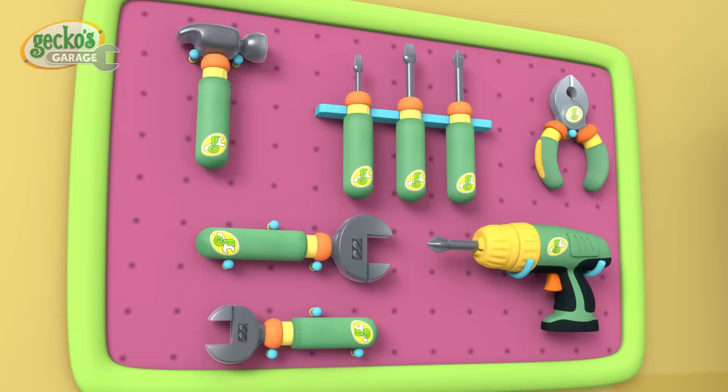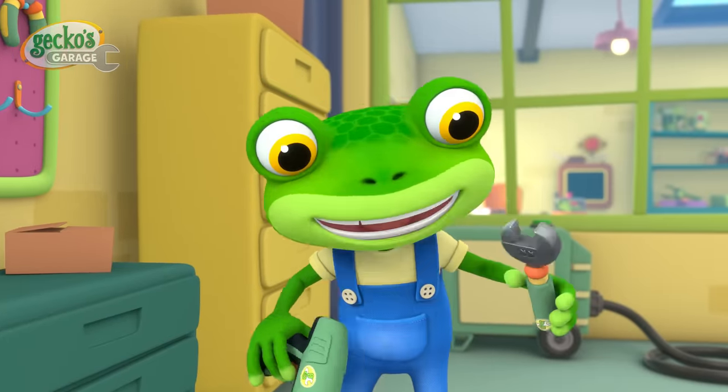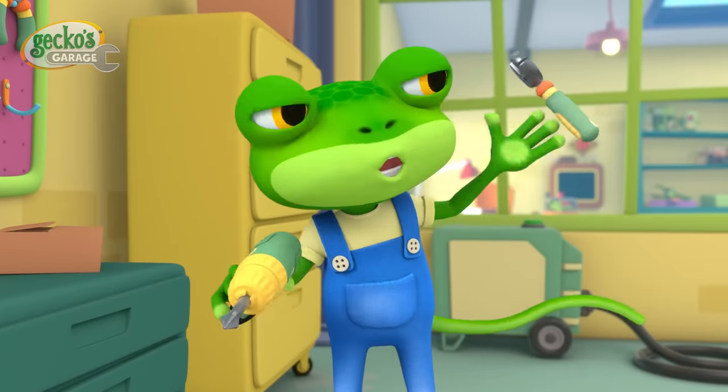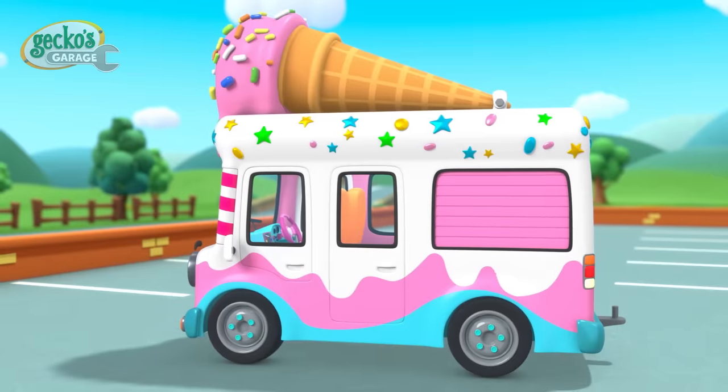What tools do we need? Wrench, power tool. Gecko's Garage, time to fix. Gecko's Garage, let's fix this.